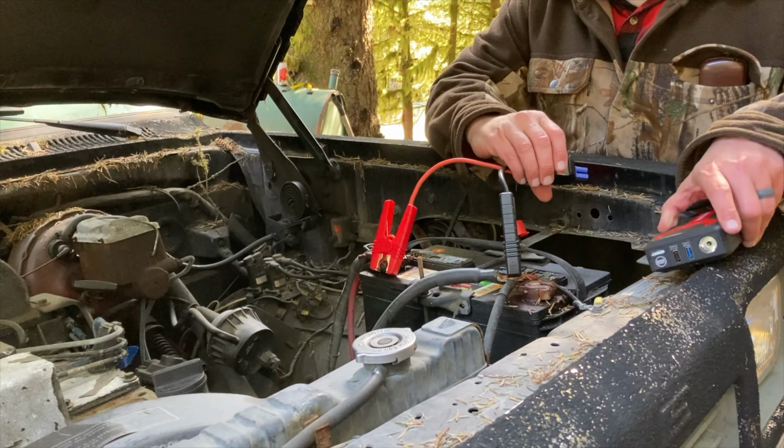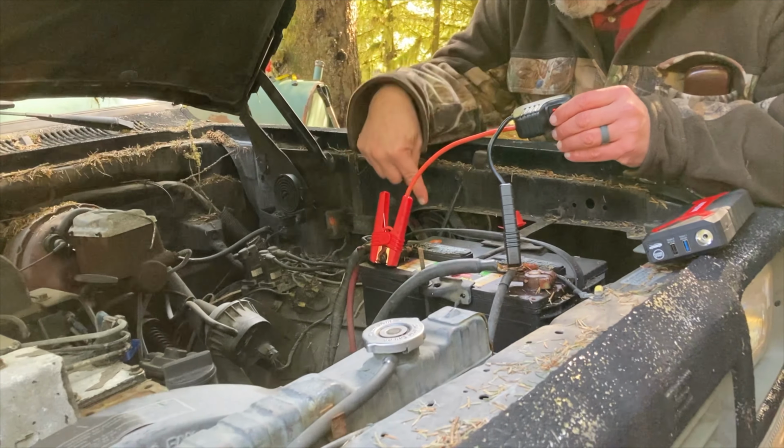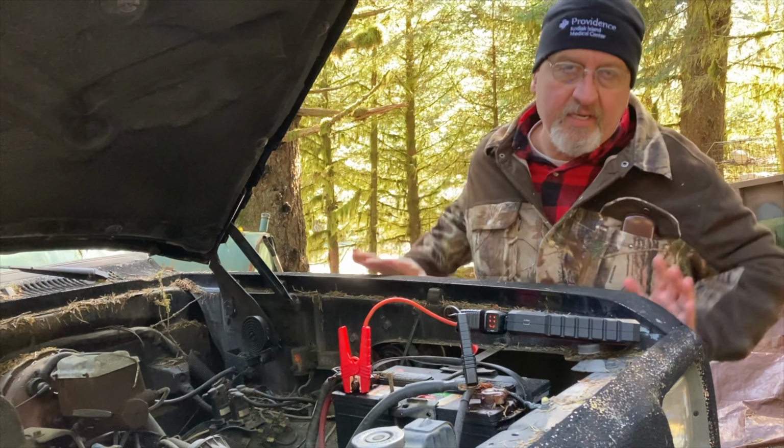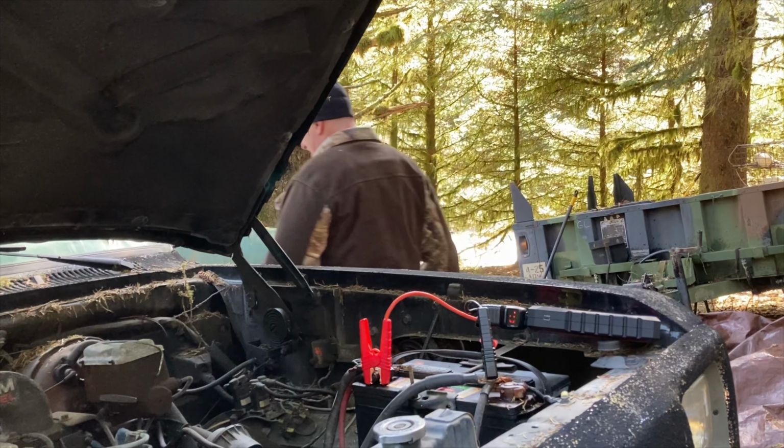How old is the battery? Battery's not old. It's February of '21. Try it again real quick. If that doesn't work, then probably the battery charger's the next thing. Okay.